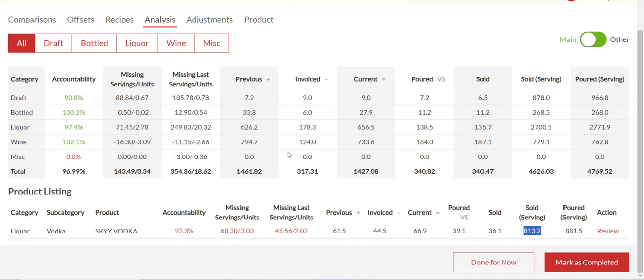This is a client that was using Restaurant 365 for 5 years and then reported that their liquor cost is now 3 percentage points lower since they've started using Bar. So overall, they did a very handy 97%. They're only missing 3% of what they poured. On Sky, it was a little lower at 92%.